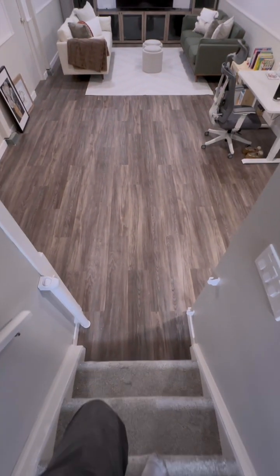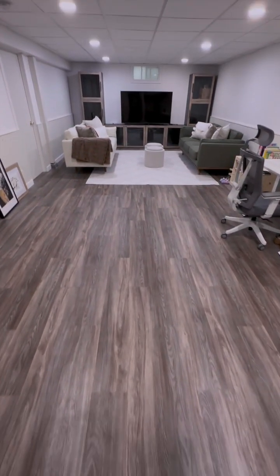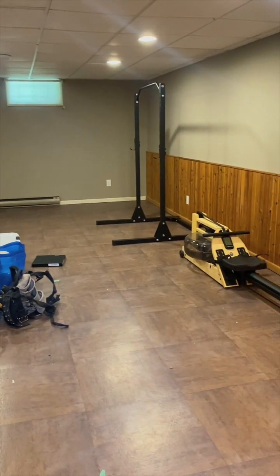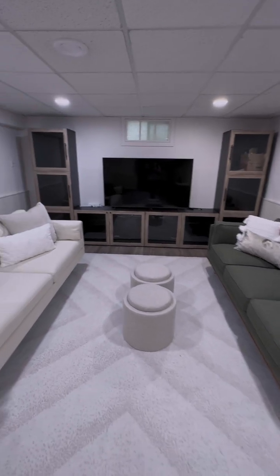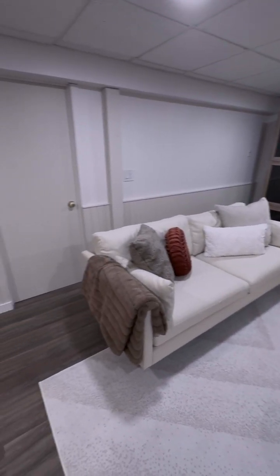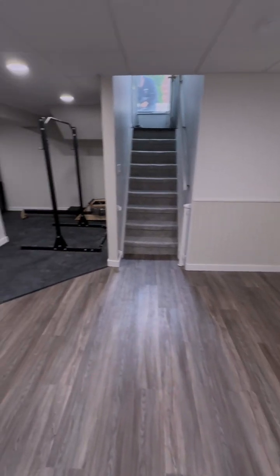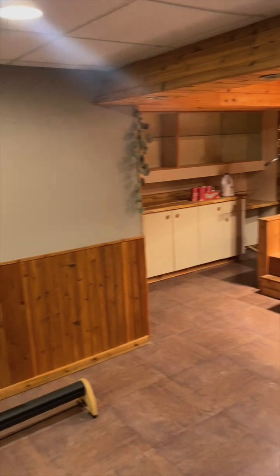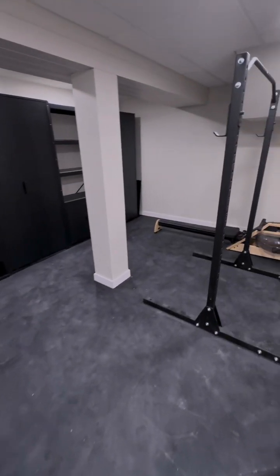Here's our finished main room. New furniture, new floor, new paint. Nice entertainment unit. What's the saying? You throw a coat of paint on a pig and it's still a pig or something like that? Well, this ain't no pig no more. Look at this gym.